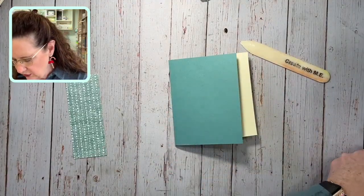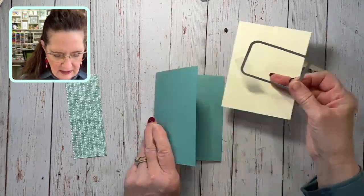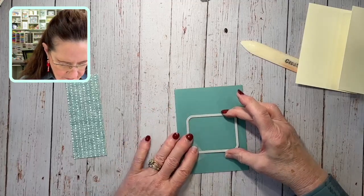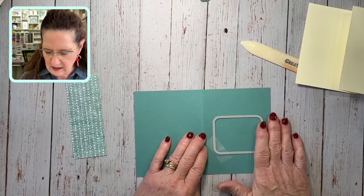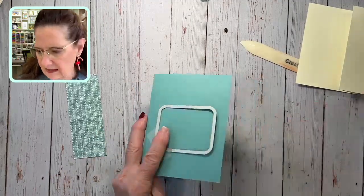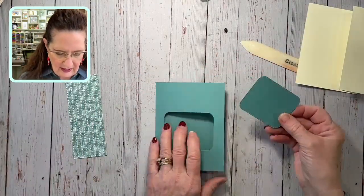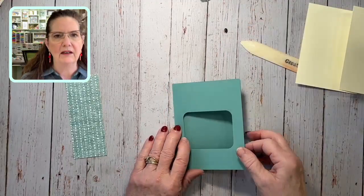So what I decided to do is take the nested essential dies, and I've got one right here, and I'm going to put the nested essential die right on the front. I'm going to open up my card, and I'm going to run it through my Stampin' Cut and Emboss machine. I did that for you in advance. So what you're going to get is this, just like this. You're going to have this piece, which you can save for later. All we need is the opening right here.